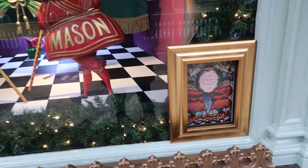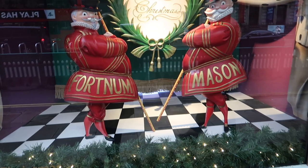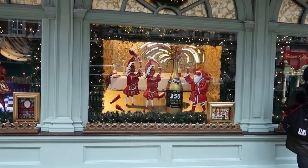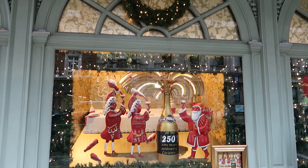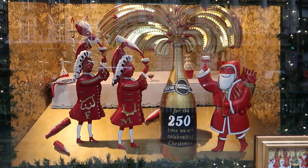Yes, here we go, here's the concept here, and we can see the little curtain is rising to a little mouse in the background with a glass of champagne, I believe, and some presents. Oh, I like that one. I think that's my fave so far. And then we have 1957, and then the artwork here on the bottom right. For the 250th time, we're celebrating Christmas. Oh my gosh, how old is this store? I'm going to have to Google that, I'll let you know. But we've got a nice lit up champagne bottle there, and everyone is getting a glass, including Santa himself.